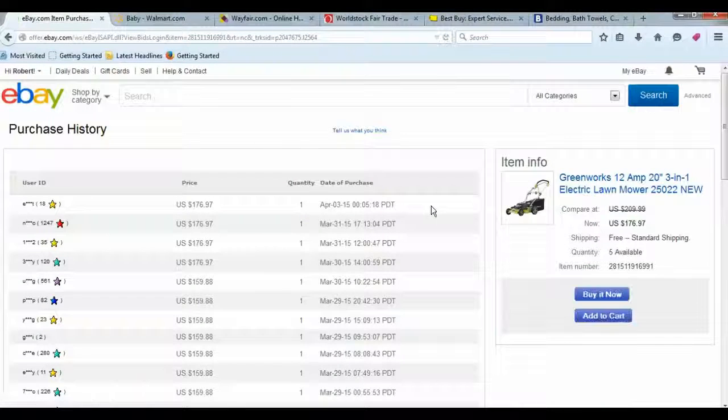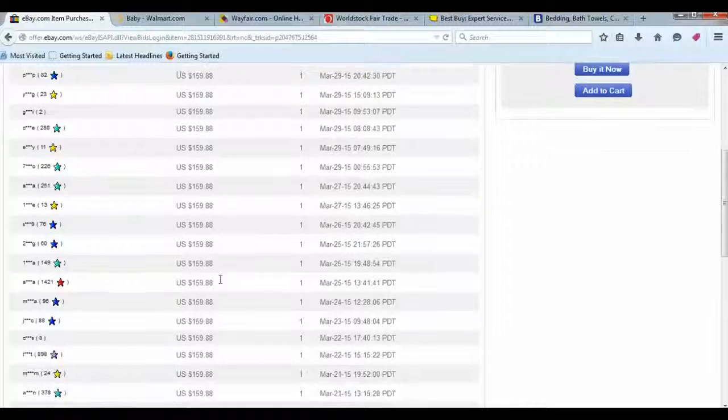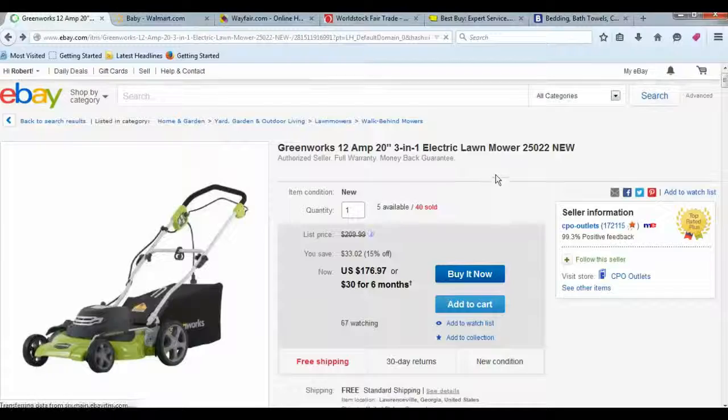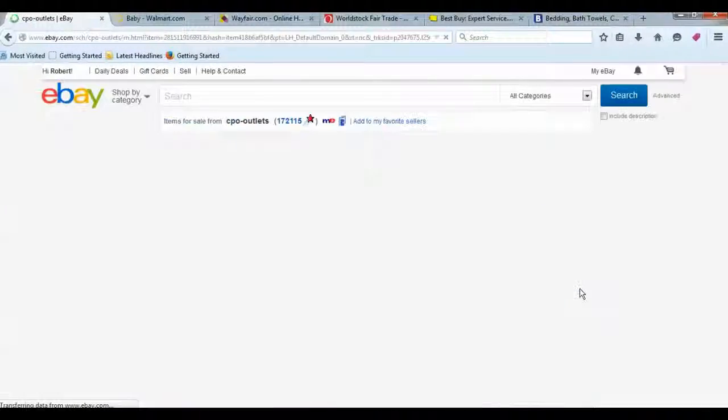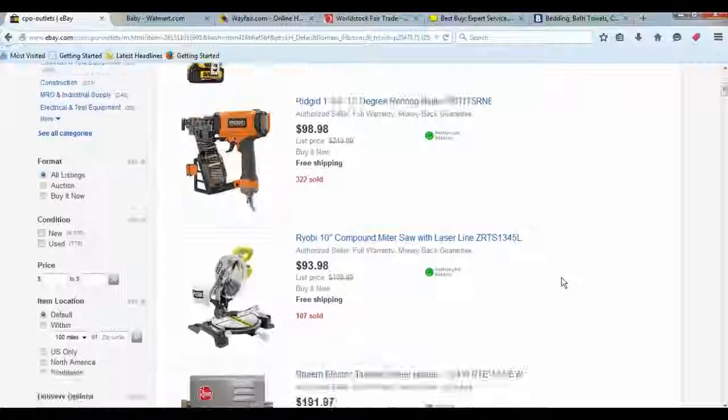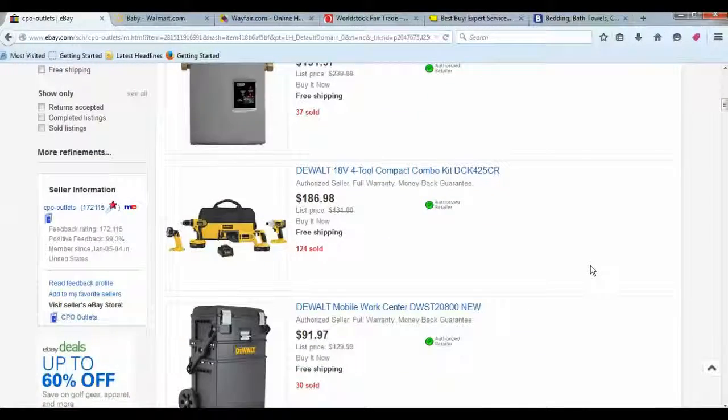Okay, it's an electric lawnmower. And he sold quite a bit of them in here for 159.88. And compare at 209, he's written his tag up. He has a store, but that's not a problem. We compete with all of this, but we can see what these people are selling and how much they're selling for. And they have a DeWalt right here. These are just different ideas to show you here.